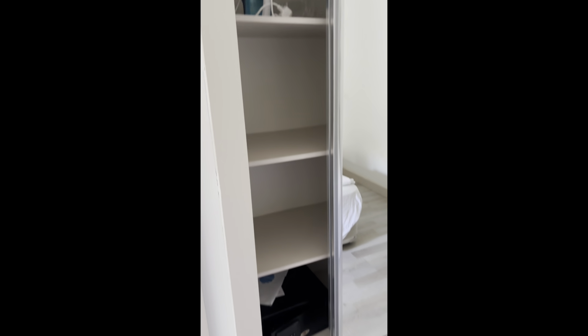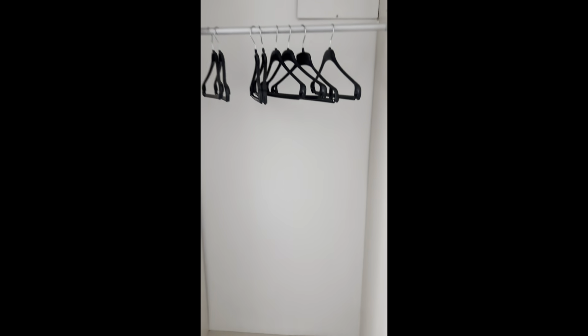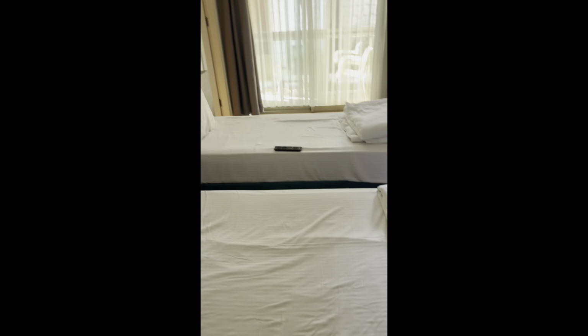and some plugs. There's no bedside tables, there's no drawers in that room, and the safe, I don't know if you can see it there, was right at the bottom, so we actually had to lie on the floor to get things into the safe. That was the hanging area. There was about 7 or 8 hangers. We did take a few of our own, luckily.